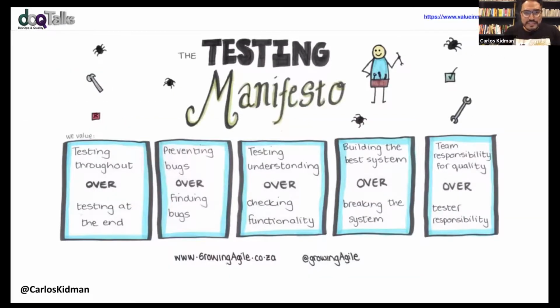And so the testing manifesto was born. What we wanted to do was create guidelines and principles for QA engineers to be able to say, here are principles you should follow that will help you in your testing efforts. So number 1, we value testing throughout over testing at the end, which sounds pretty awesome. Number 2, preventing bugs over finding bugs. Number 3, testing understanding over checking functionality. Some would say that checking functionality is very much what test automation does. Number 4 is building the best system over breaking the system. And lastly, team responsibility for quality over tester responsibility.